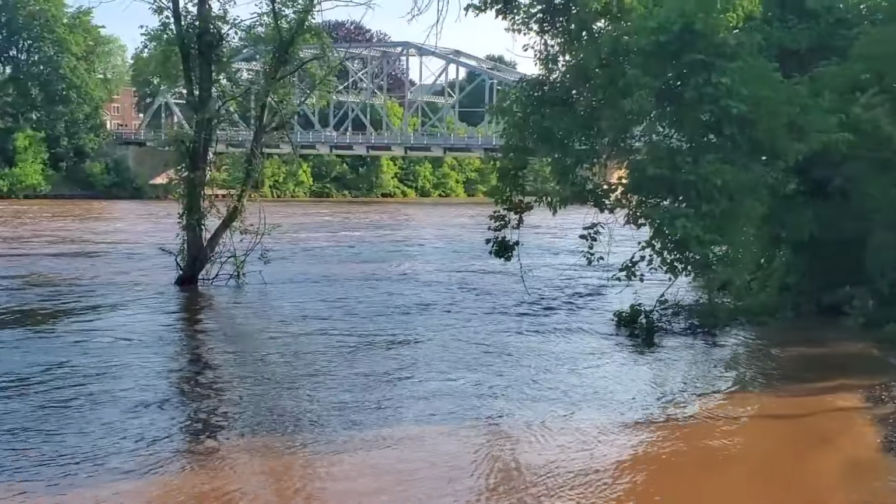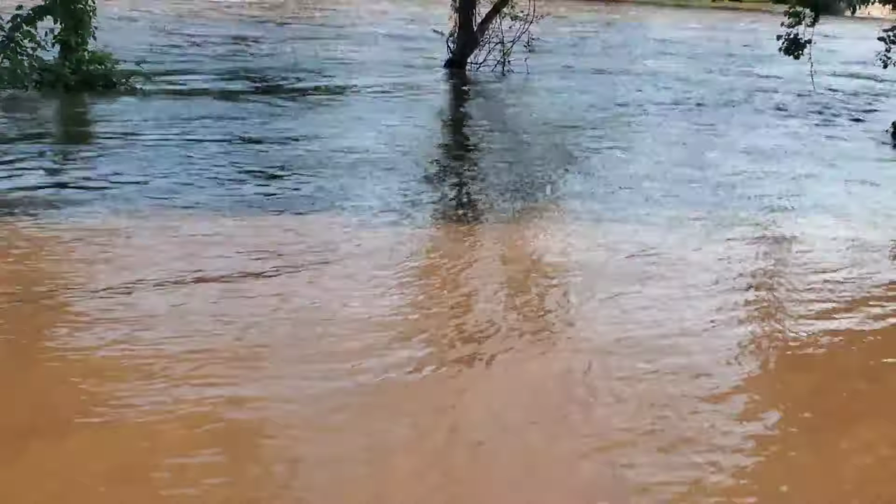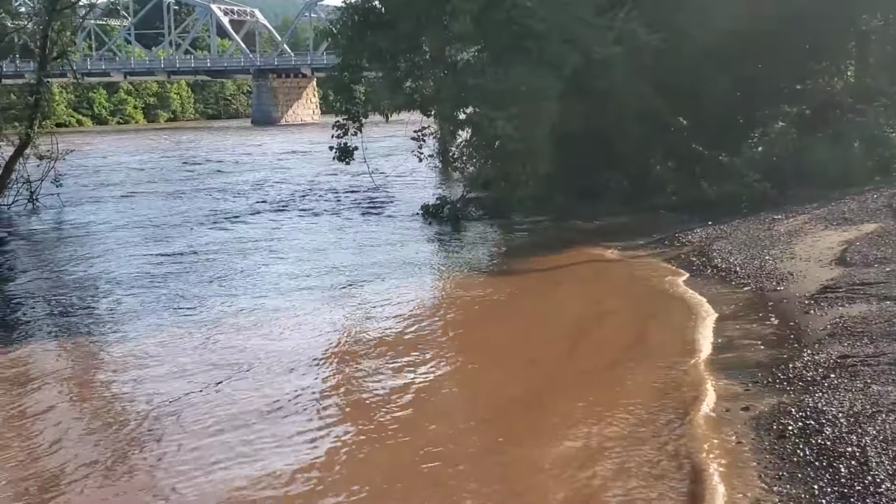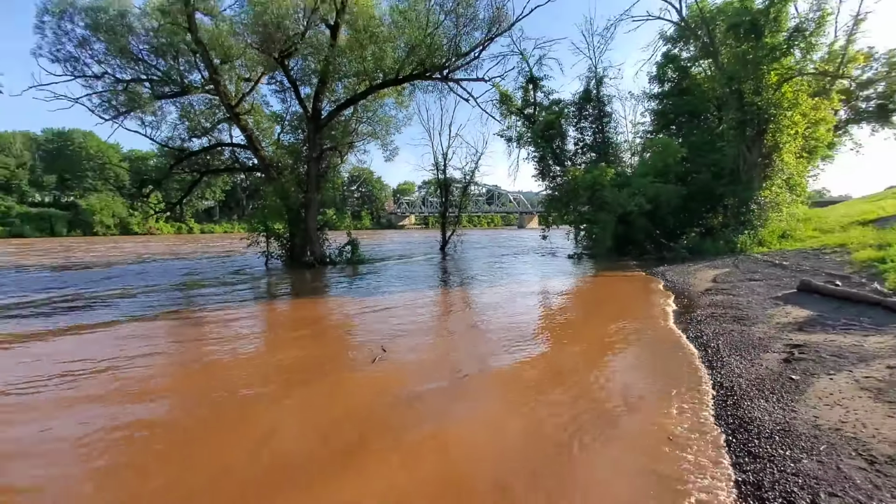The bridge where I'll sometimes fish under, you can see in relation to that how high it is. Now obviously it's been higher because there's been no real flooding around, but as far as me coming down here to fish, this is as high as I've ever seen it.